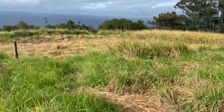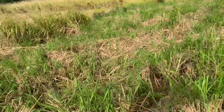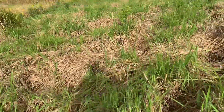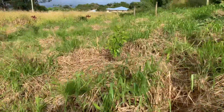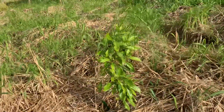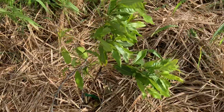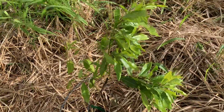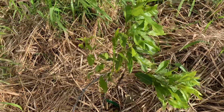Now down to some of the newer areas that we've cleared. So now I'm heading through the third tier, going across the contours here to, this is a new plant that we purchased, a Z1 abiyu. Very different from the gray abiyu plant that we have. Much larger leaves, a little more full.